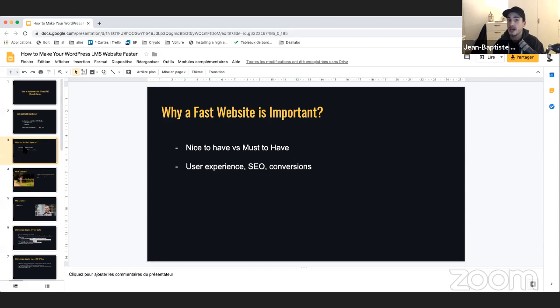Otherwise, our visitors are going to go to the competitors, and not only our visitors, but also Google, because you know, Google has a lot of crawlers, small bots that go to your website to get the information. But if your website is too slow, Google will spend much more time going through your whole website. And even if Google has a big budget, its budget is not unlimited for your website, which means that if it takes too long, it's not going to go too much on your website. So it is probably going to penalize your SEO.